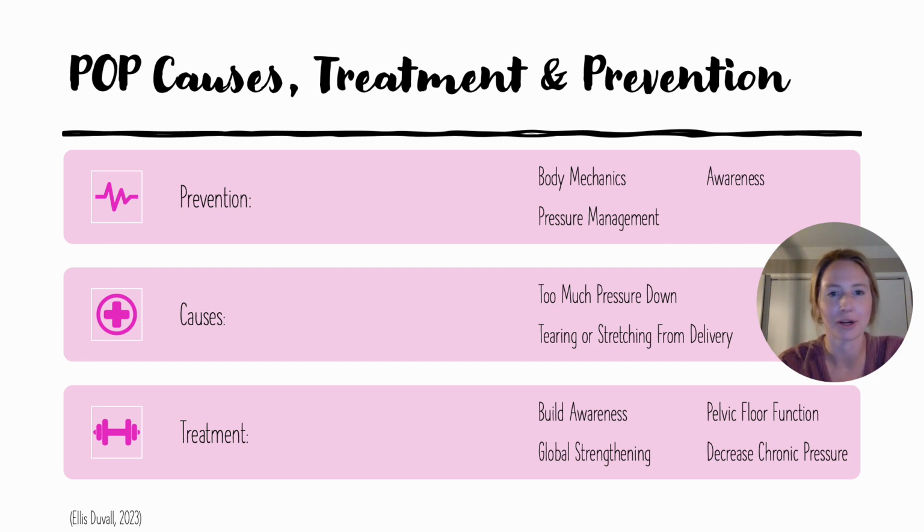So picking apart their body mechanics, what does it look like when they scoop up that car seat? Or if they have another toddler, what does it look like when they hoist them up into the car or the cart at the grocery store? What are their body mechanics? How's that going? And then pressure management. So does their lower belly pooch out when they go to lift? Do they hold their breath? Do they do weird twists that impact how our abdomen's functioning? That sort of thing. And then awareness.